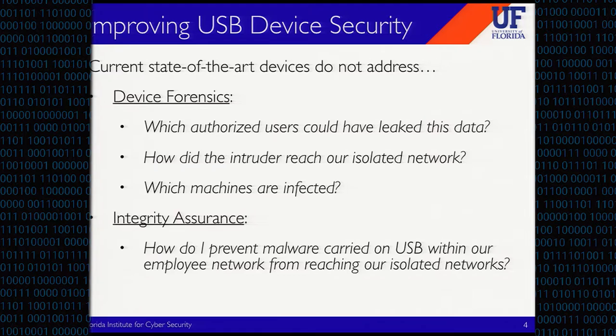So instead, we're going to think about matters of device forensics. How can we reason about how USB devices are being used within our organization in order to answer questions such as: if there's a data leak, what authorized users could have possibly leaked this data? How did the intruder reach this isolated network that we thought wasn't connected to the internet? How did things go wrong? And then finally, which machines in our system could potentially be affected?